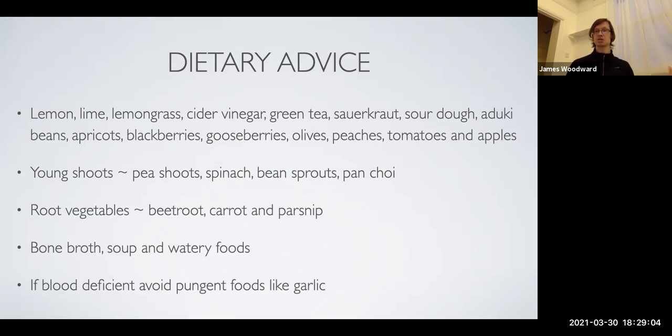So the reason for this is because it's all about balance. We have just come from winter. We've just been eating hot foods because it's cold, and so we need to get rid of some of that internal heat. So the best thing to do is to turn to some of those nice cooling foods, just to try and help rebalance our bodies.